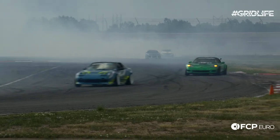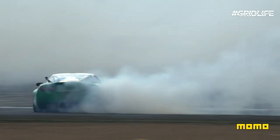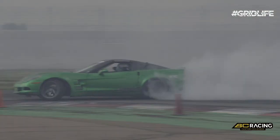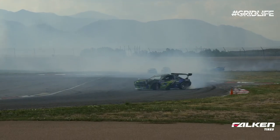And then we have Nick Gross in a C6 Corvette all the way from Arizona. We have people from Ireland, and people came from every state. They drove from Florida just to come all the way to Colorado. That's the excitement that is Alpine Horizon Festival.